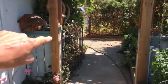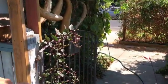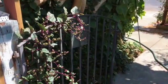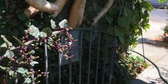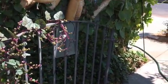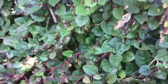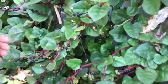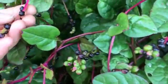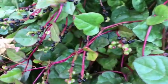So I definitely recommend you guys grow some naked ladies. So I'm going to take you guys over here. I've got red Malabar spinach growing, and it's growing up on a trellis that I have connected to the house. And I actually didn't plant any of this red Malabar spinach. This all came up volunteer because of these little berries right here. These are actually the seeds of the red Malabar spinach.